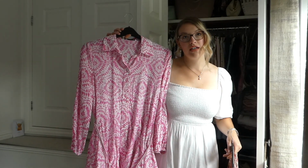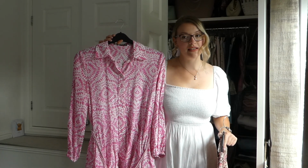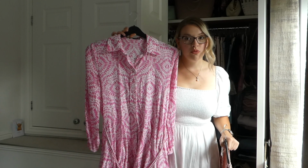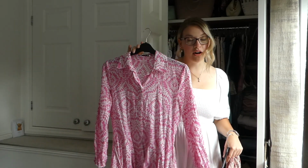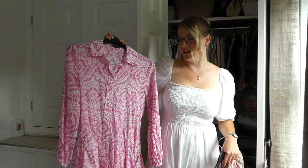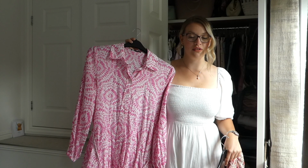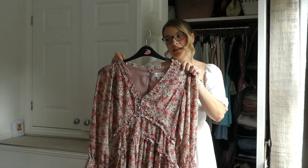I think I would have worn it if I went to the beach, or if I was by the seaside, a trip to Cornwall or something, or definitely on holiday. This would be a perfect holiday dress. So I'm definitely gonna keep this, but I don't think it's really a dress for the UK, or especially not in the city.